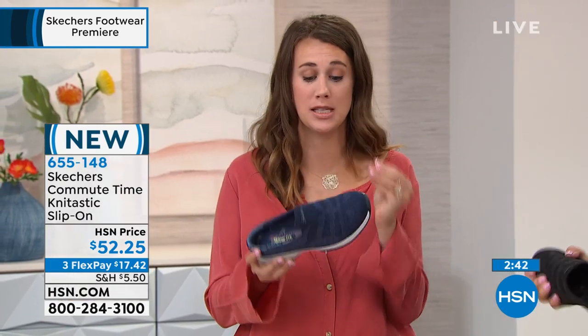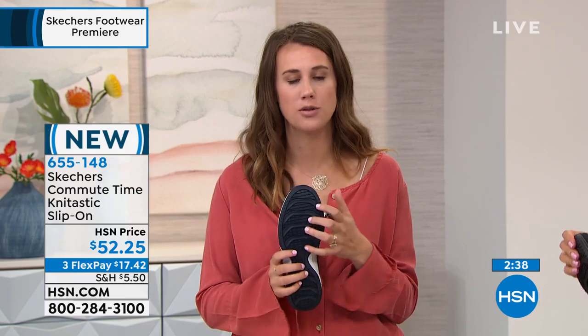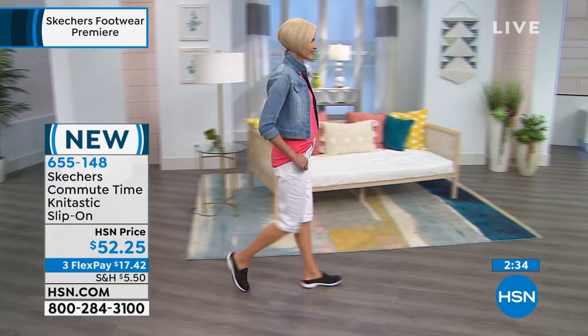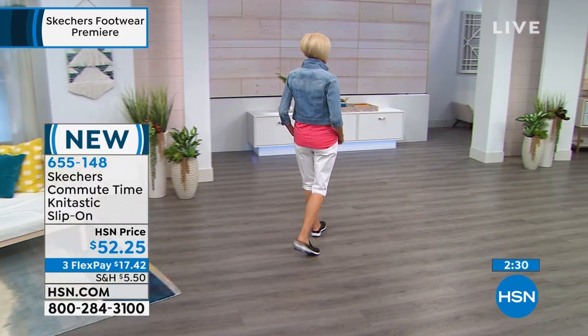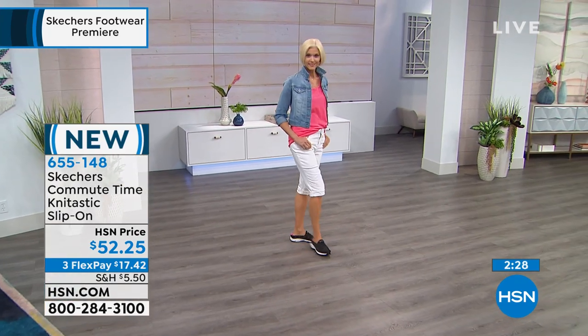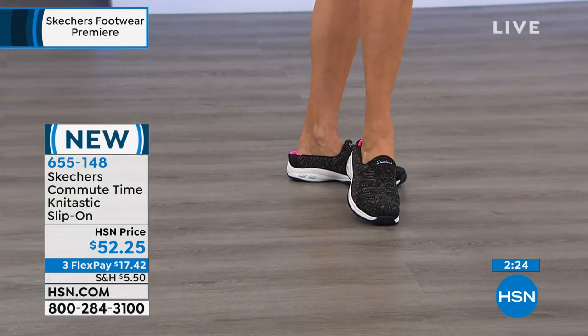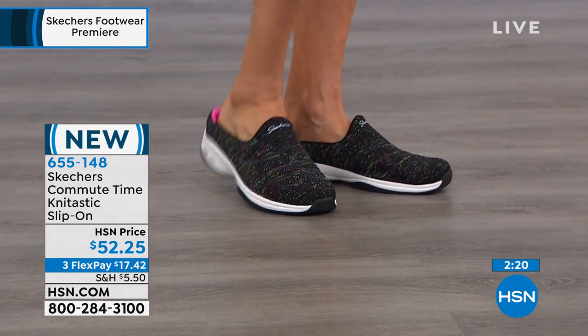It's a true slip on, and it's gonna have a traction rubber, so you're really gonna feel safe. This traction rubber is gonna keep you stuck to the ground. It also has a lightweight, shock absorbing midsole. But my favorite part about the midsole is actually the little bit of glitter that they added on the side. I love glitter. I'm a big glitter girl. So that pop just really won my heart over. It's so cute. It's right there at the heel.